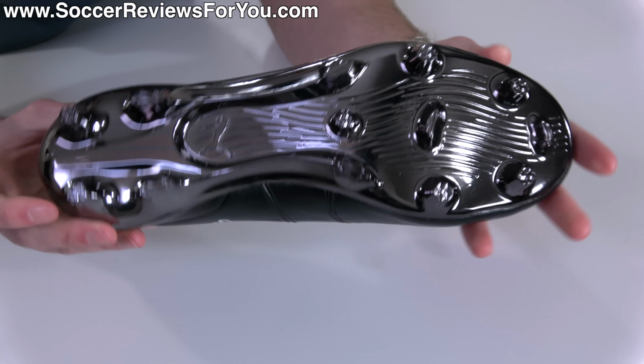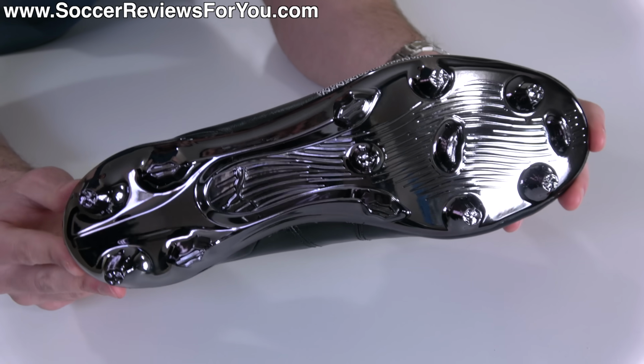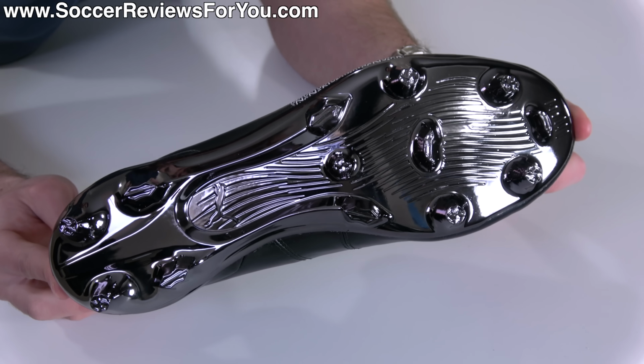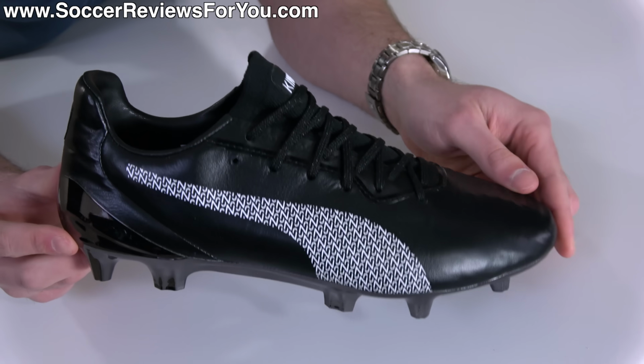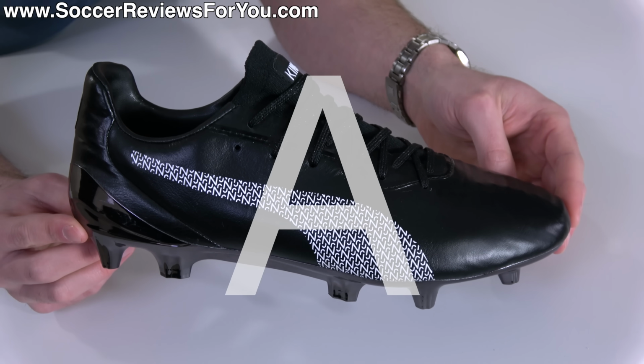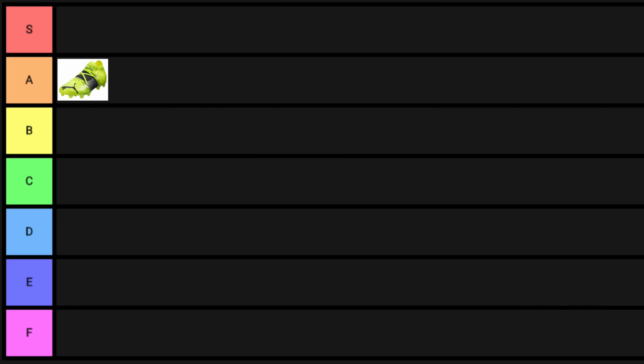They're very lightweight, and this sole plate tooling that was originally taken from the Puma 1 line that has now been discontinued still holds up really, really well. Again, $200 retail price like other top-end Puma boots. This is an easy A-tier football boot for me.